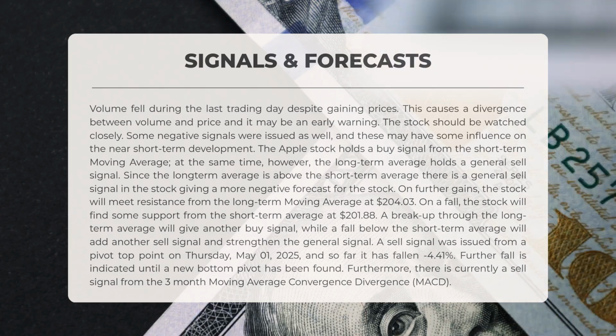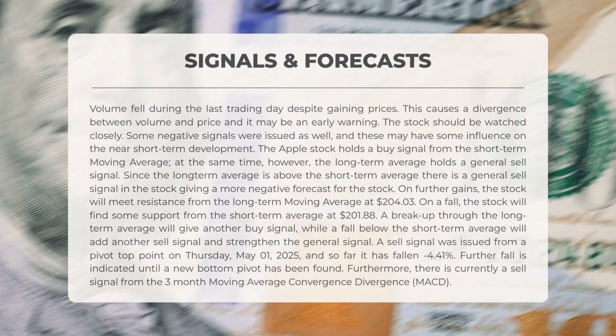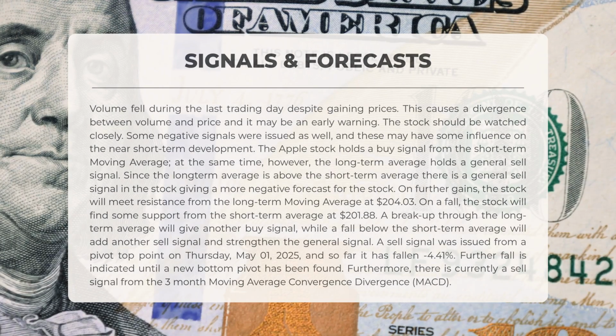Apple stock carries a buy signal from the short-term moving average. However, the long-term average indicates a general sell signal. Since the long-term average is above the short-term average, this contributes to a more negative outlook for the stock.